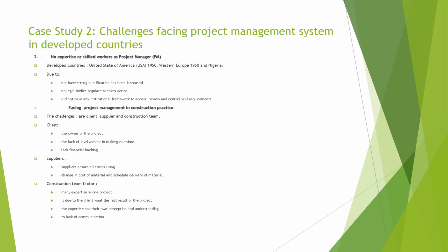The top challenge from the client is the lack of involvement in making decisions, when the client does not follow up the progress of the project until the end and does not certify the result of the project. Next, lack of financial backing will make it difficult to complete the project and meet the needs of the client. Secondly, sometimes suppliers also challenge the project when they stop supplying, which is needed to make the project successful. Besides that, there are changes in the cost of material and schedule of delivery of material.